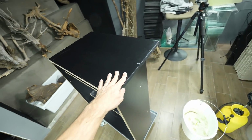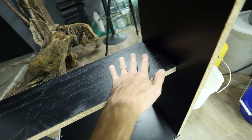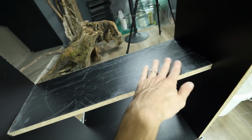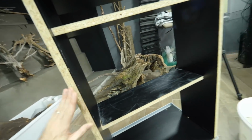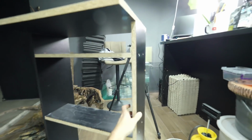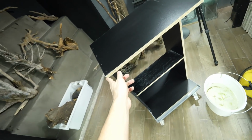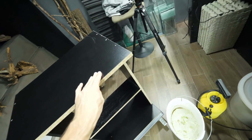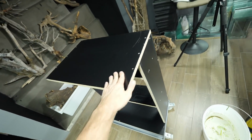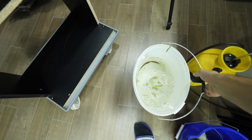The rolling cabinet is now clean, but there are some scratches you see, and all of these are scratches. It is not possible to clean it. So yeah, it looks like it looks, but as I said, the function of the cabinet is more important than the actual looks. I could also cover these edges with black tape, but maybe I will do that sometime in the future when I don't really have anything more important to do.